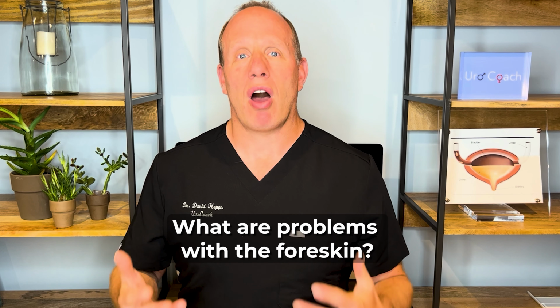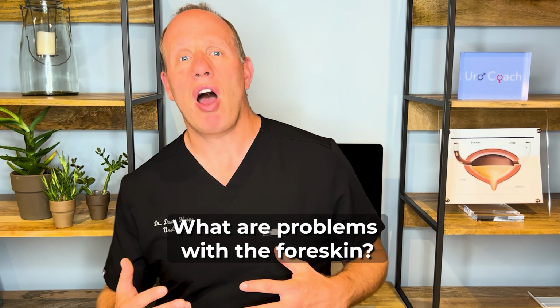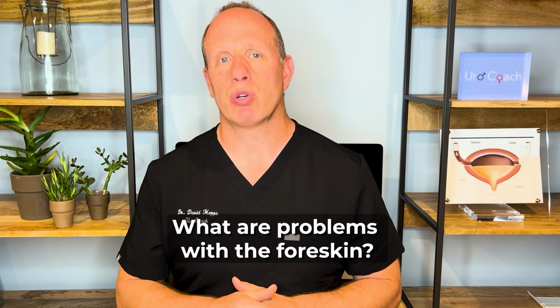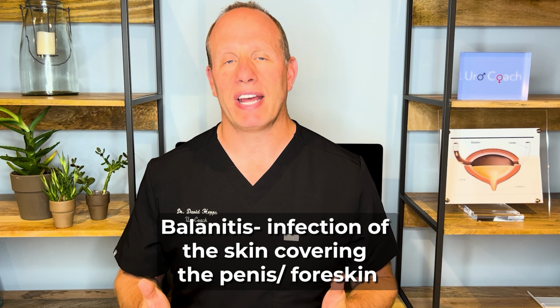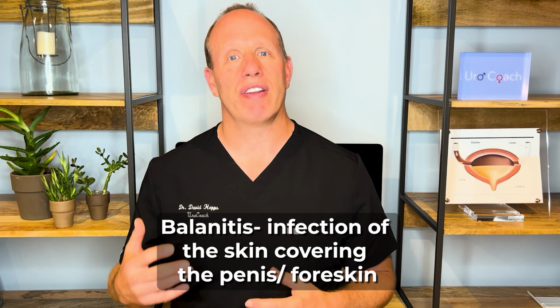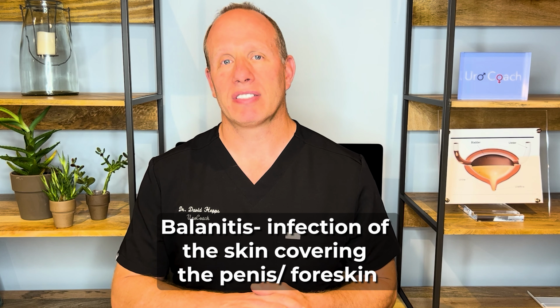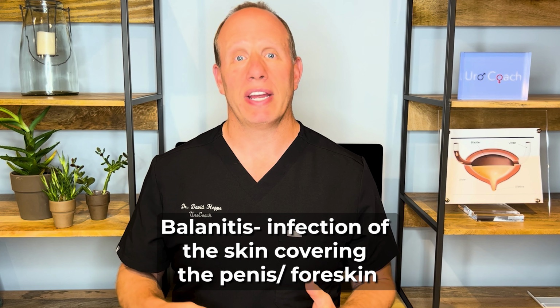So what kind of problems might happen? Well, the most common problem is something that causes infection of the foreskin. We call this balanitis. It's a fancy term for infection of the skin that covers the head of the penis. This can be caused by yeast or fungal infections, or by bacterial infections. It's more common in men who have other medical problems, who are immunosuppressed, or who have diabetes.